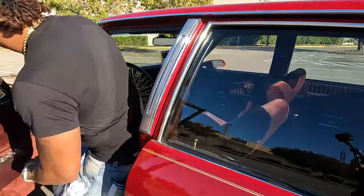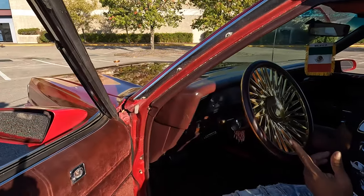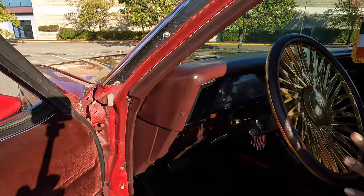This one look like, is this the factory dash? This is an upgraded dash, yeah, right? Digital dash, yeah, this is the digi dash. Yeah, it's a nice, clean, simple digi dash, man.